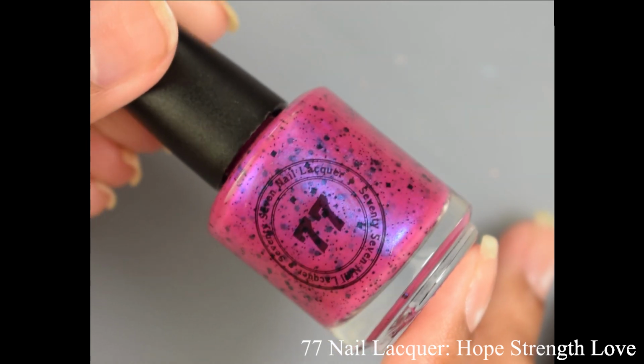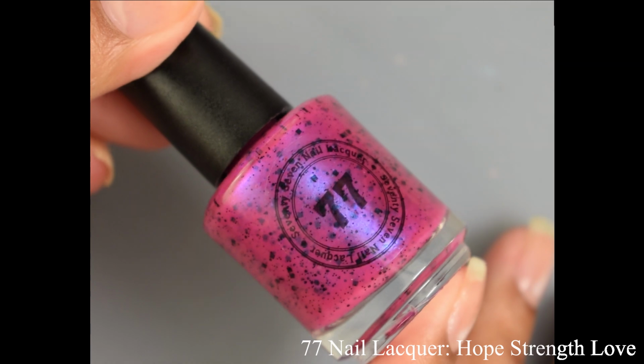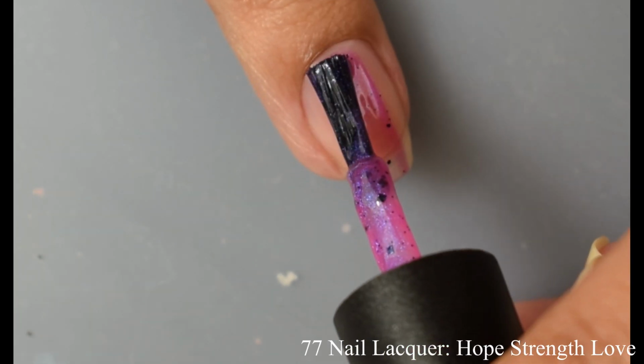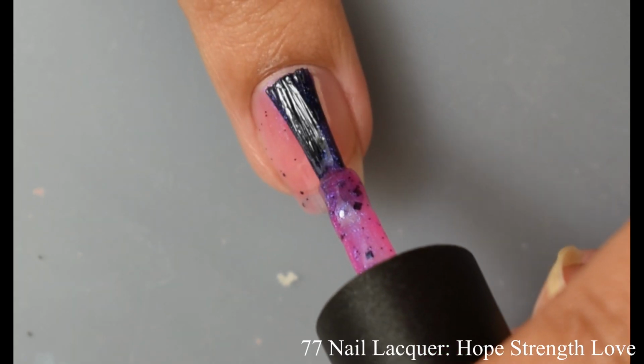This is a pink leaning orchid base with pink to blue to purple shimmer and black glitter mix. This one will not have a cap on it. So we have a very jelly-like formula to it. It starts off just a touch on the sheer side, but you'll see here in just a moment it builds up very quickly to opacity.